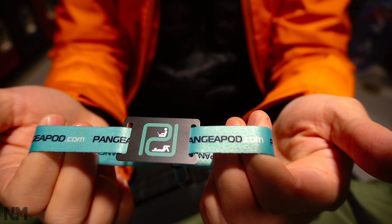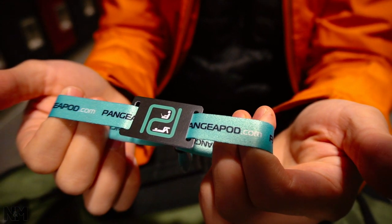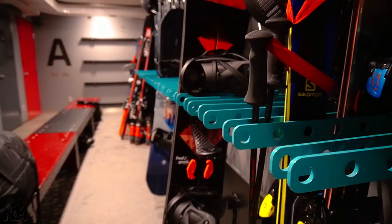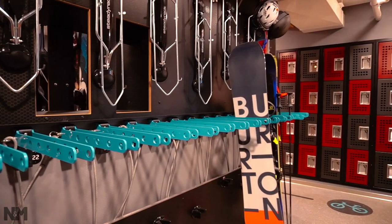So what they do is they give you this bracelet, which is your pass for the pod. And when it's time for the check-in, which is around 4 p.m., the pod gets automatically activated and you can get in. It's nice because they give you access to these lockers, which you could use if ever you wanted to go snowboarding or skiing. You can leave your equipment here.